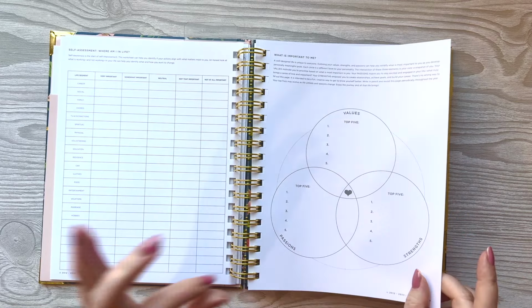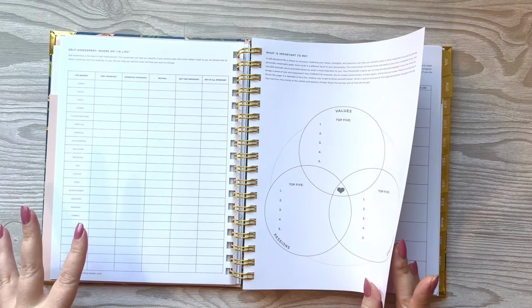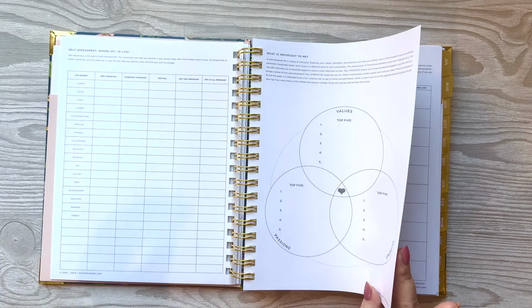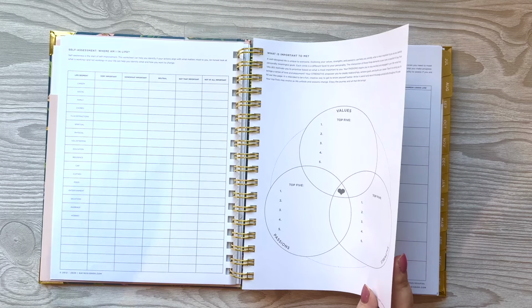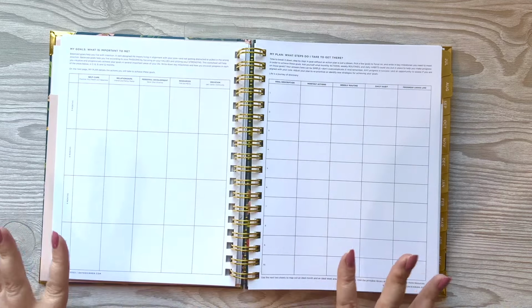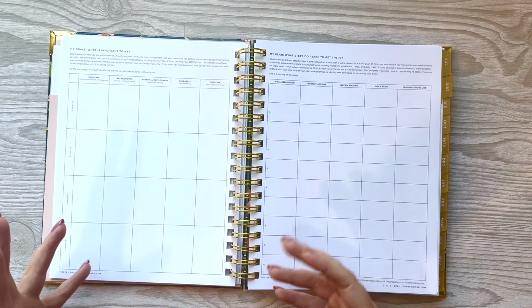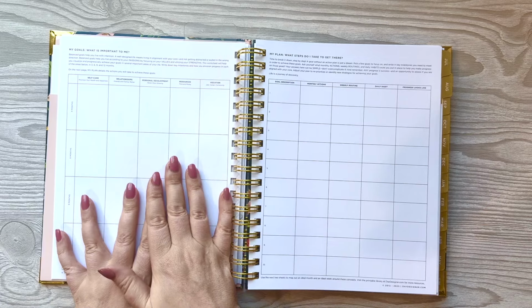It really is a very well thought out book, and the fonts are just so classy. That's one thing I'll say about Day Designer. It's a very classy planner that I feel like you could take to work or at home, and it just would go anywhere with you and be something that kind of looks luxurious. This is where you set your goals.